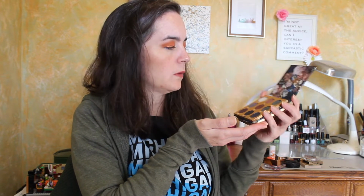This is, obviously, smoky, cool toned. I really liked this palette. I don't know why that surprises me, but it does a little bit. I really like that. The formula is, of course, nice.